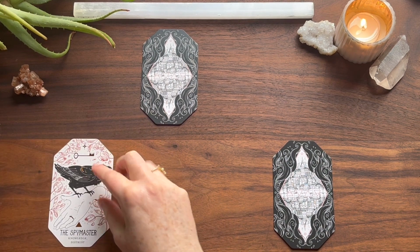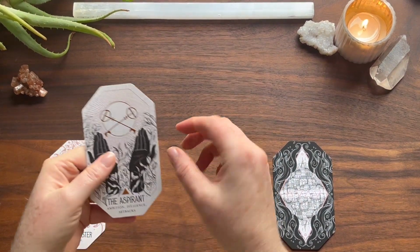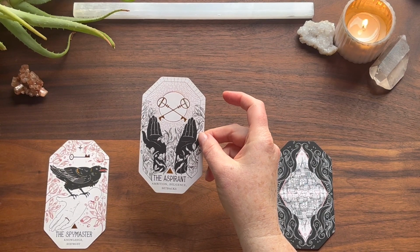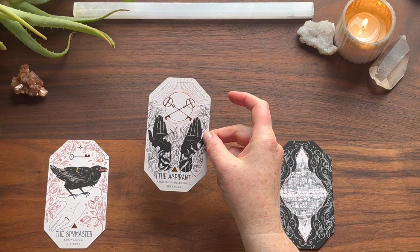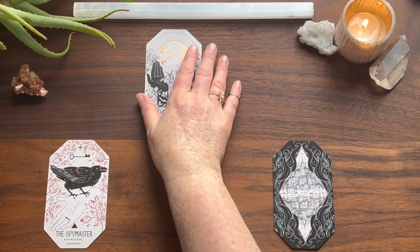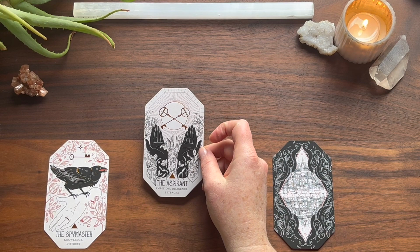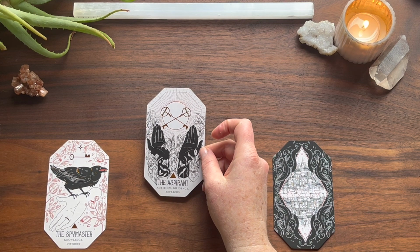I don't know. There is an element of control there, though, I'm feeling. Look, 2 more keys. The aspirant, ambition, diligence, setbacks. Feeling a lot of Capricorn energy here, which is strange because I don't always associate Capricorn energy with a lot of fluid. It's like very structured energy. Huh. Keys. There's so many keys here.